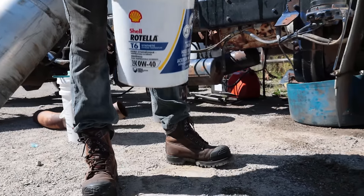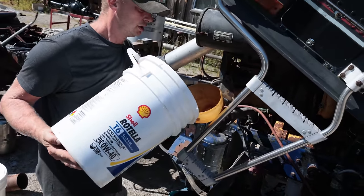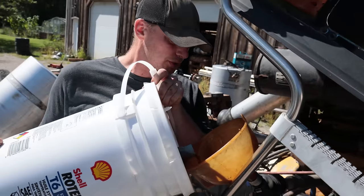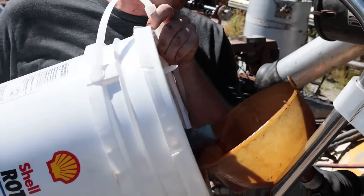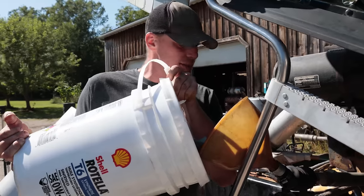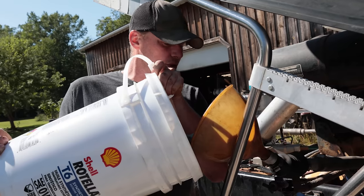Shell Rotella T6 is a perfect fit for this engine because it's got excellent oil consumption control. This thing's got 700,000 miles on it. It's got a long way to go yet, but there's two kinds of engine wear. There's mechanical and then there's the corrosive wear that you get from the combustion process. The Shell Rotella T6 is great at managing both. It also starts really good in the cold weather.